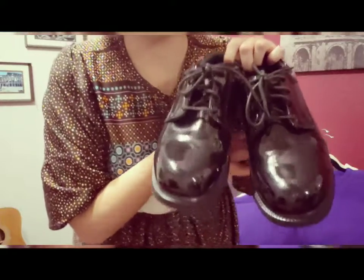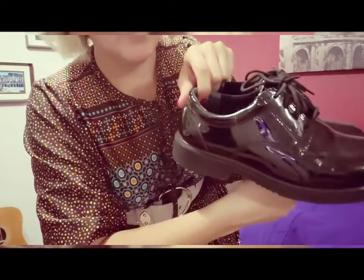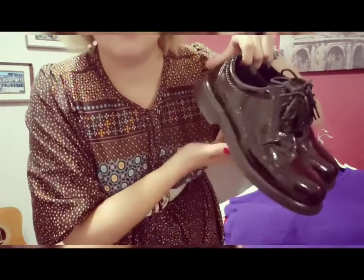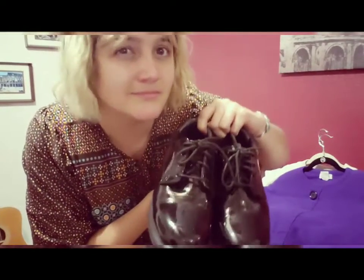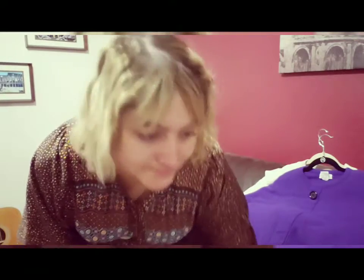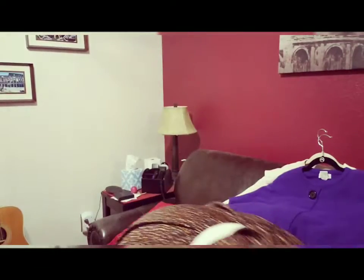And the thrift gods finally came through, guys, because they're shiny, they're vegan leather. I just love them. They're chunky, they're menswear, they're just so good. They're like Docs, but they were literally $7. $7. I mean, you can't go wrong.